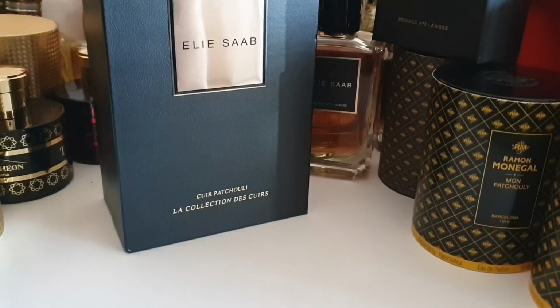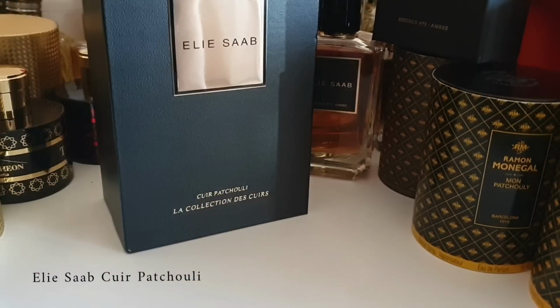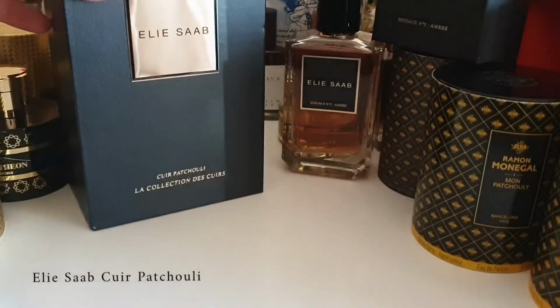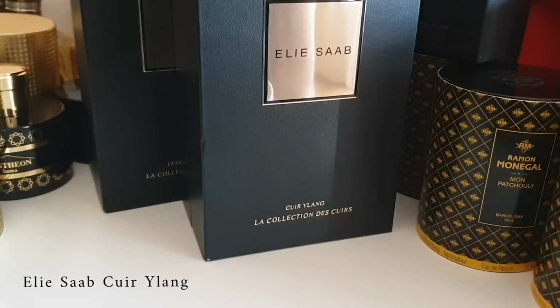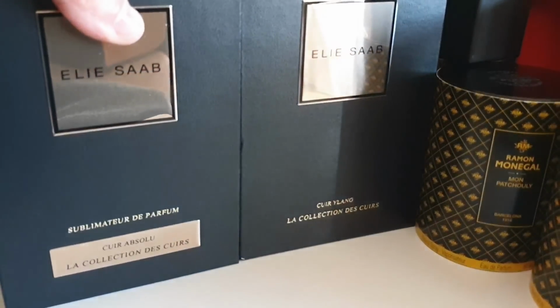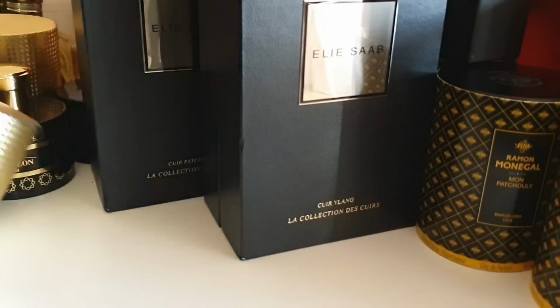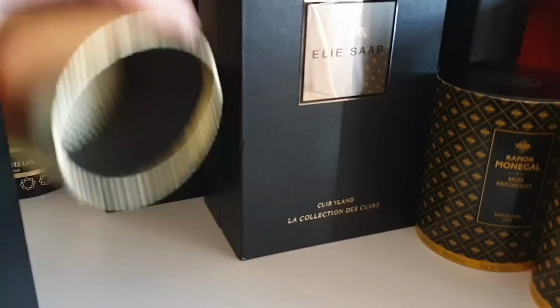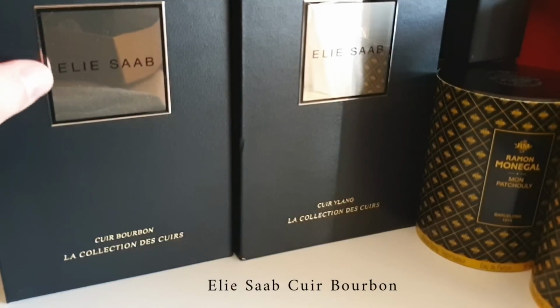Again, from Elie Saab, this is the Queers, the leather collection. Okay, so there are four in this collection, and I have purchased all four. So this is the Queer Patchouli. I bought the Queer Ylang. I got the Queer Absolute. And finally, the last one, the most popular one, I think, is the Queer Bourbon.